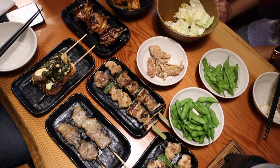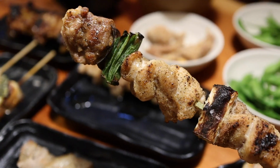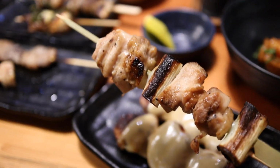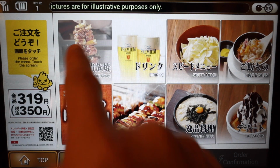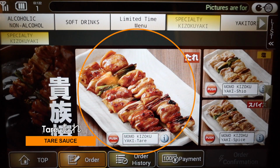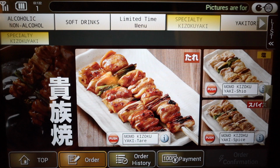They have a lot of options to choose from, so I got a few of everything. But one of the must try here is the yakitori. It is basically a grilled chicken on a skewer, with green onions in between the chickens. The chicken is juicy, salty, and you get a nice crunch from the green onion. At this place they have 3 flavors for the yakitori. Tare, my least favorite because the flavor is quite light. Shio, a salted yakitori, which is what we just had.